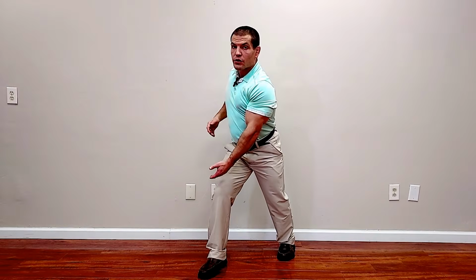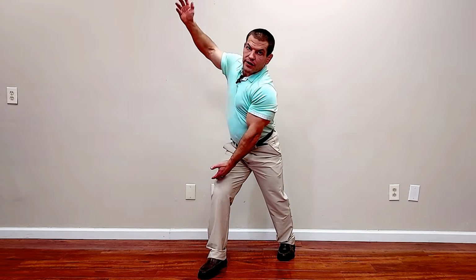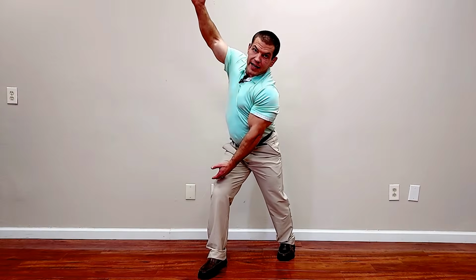Now, I know that's a lot to take in, so I'm going to explain it one more time, starting from the beginning. So you want to go into a little bit of hip extension, stagger your legs a little bit so that the left leg is behind you. That'll also help you create a little bit of the pelvic left rotation. Now you're going to counter rotate your trunk towards the right side. Reach your left hand down towards your right knee, and then bring the right arm up over your head.